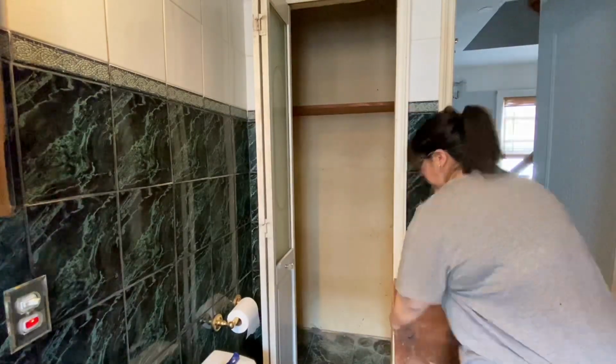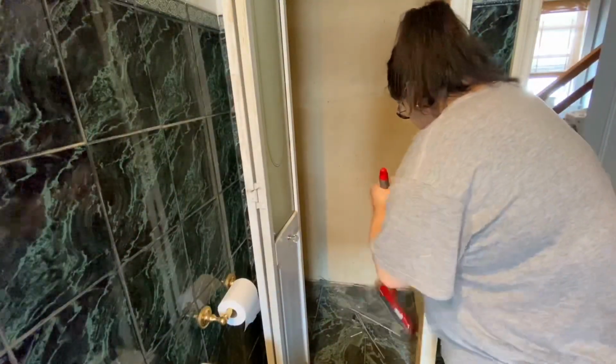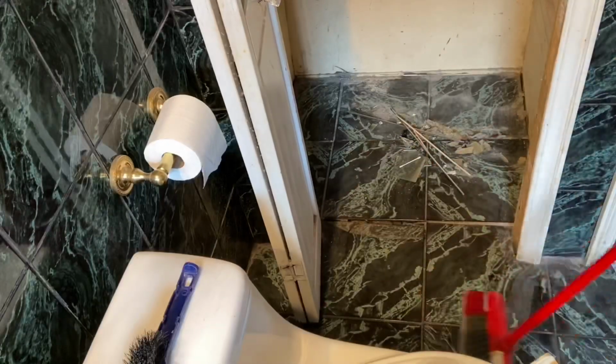So as you can see, I did change my outfit just because it was so dusty in there, and also I was going to get ready to paint in a little bit, so I didn't want to get my jeans and my other t-shirt dirty. So I did change into a pair of sweatpants and a t-shirt, so please excuse the appearance, but I didn't want to ruin my regular clothes.